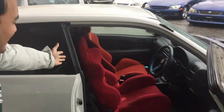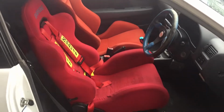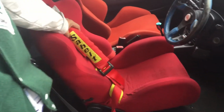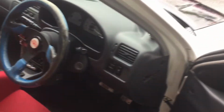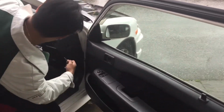What do you think of the seats, Richard? You know? Bright, passionate white and red. So we got some seat belts that are probably not DOT approved anymore because they're vintage. But it's good for show, right? Yeah. TRD, very faded. I mean steering wheel. Anyway, we gotta start it up. Let's start it up.